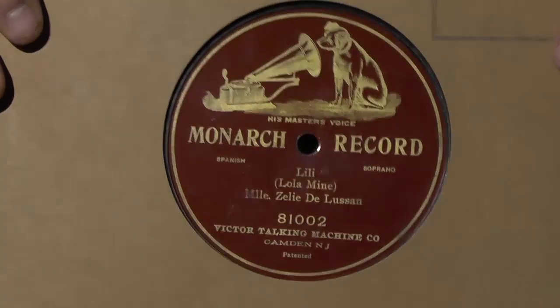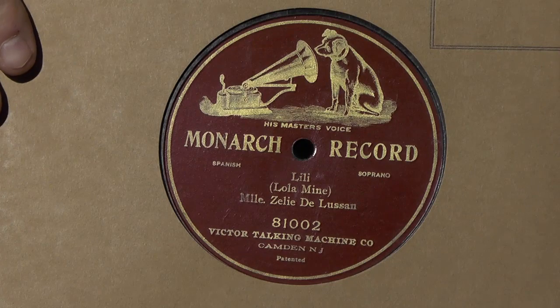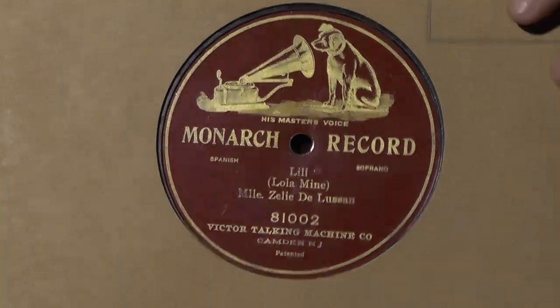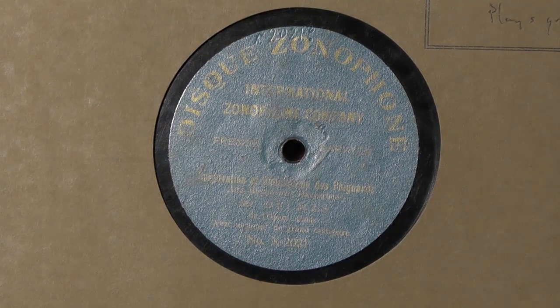They're typically orange label on one side and black or light blue label on the other side. All right. There is an early Victor Monarch by Zélie de Lausanne. Lily, lot number 2000, minimum bid $100. Lot 2007, a light blue Zono by Jean Delmas. Lot number 2007, minimum bid $250 on that.